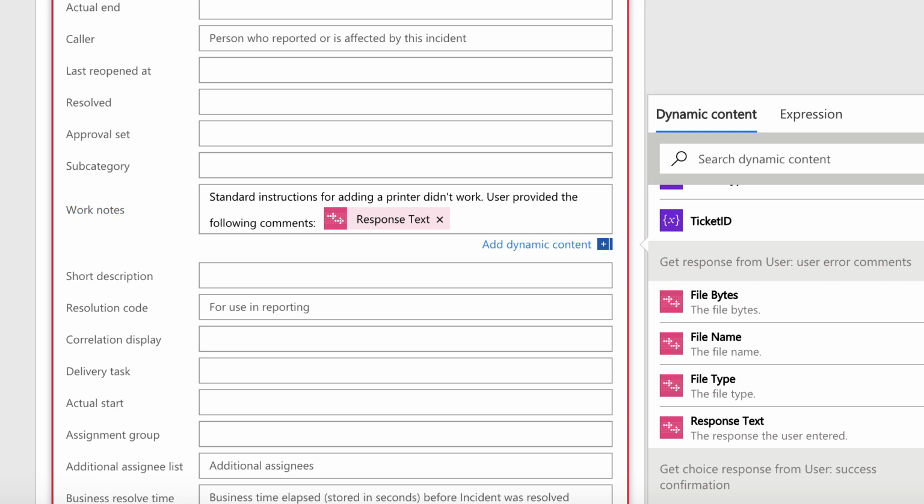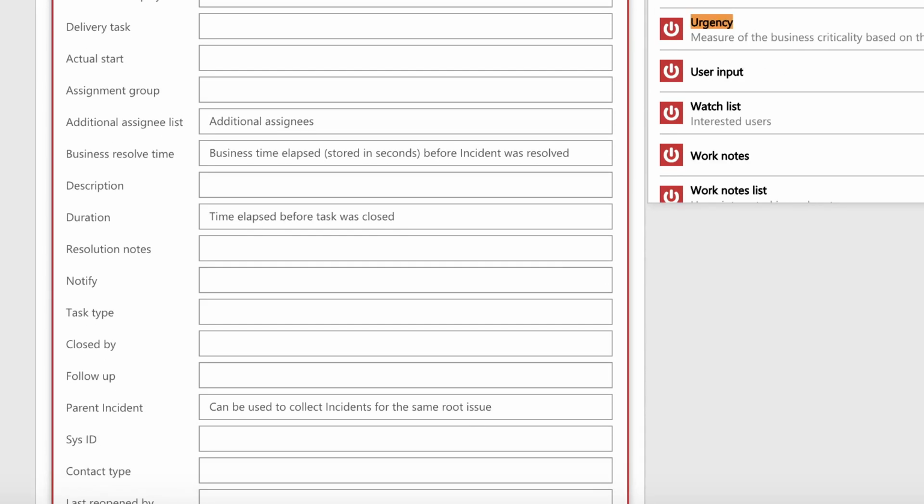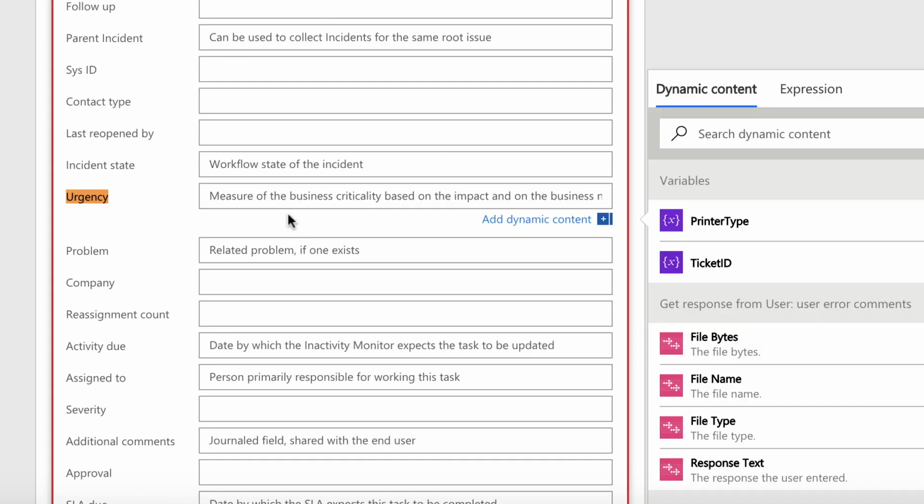I'm also, we don't have to do this, but I'm going to also change the urgency so that it might end up being higher up on the list for whoever ends up looking at this. And the way ServiceNow looks at it is they use this numbering system, and their default system at least is a 1-high, and then it would be 2-medium and 3-low.